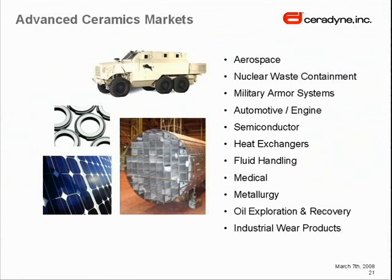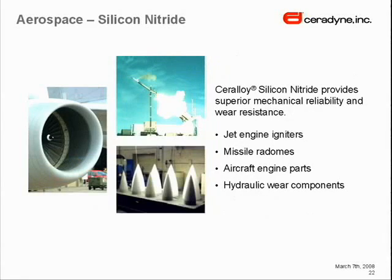So advanced ceramics are used in places such as the aerospace industry, nuclear waste containment, which is what this huge casket is, and armor, which is what this is, called the Bull. It's a mine-resistant vehicle. And actually, I brought a sample of our body armor too, which is made out of a few different hard ceramics. It's also used in the semiconductor industry. They're used as heat exchangers for the chemical process industry, and quite a variety of other places. And we'll get into all the details right about now.